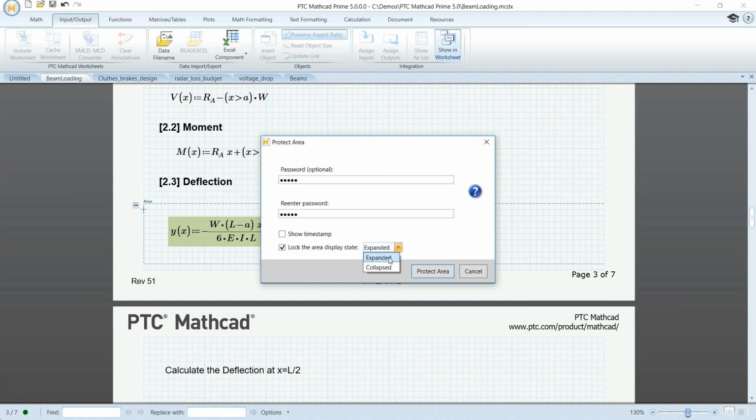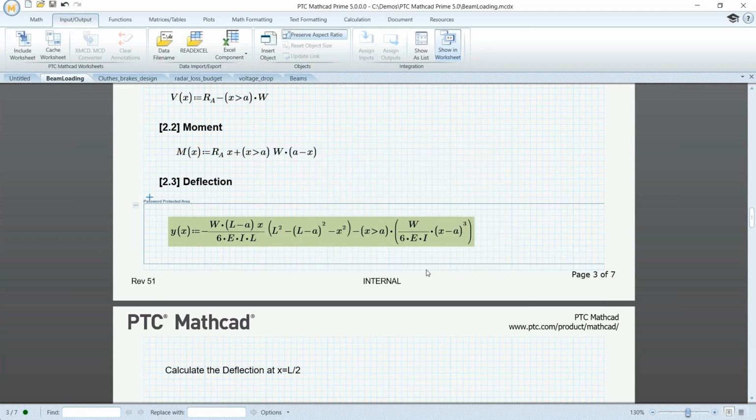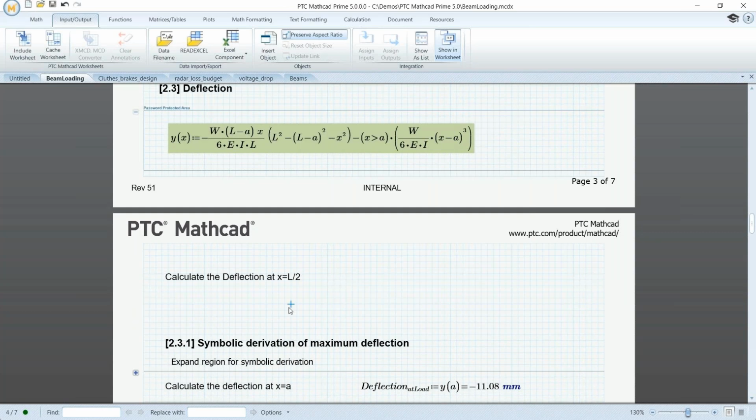That could be very important if you're sending your Mathcad workbooks on to vendors or somebody else. You really don't want them to be able to see your intellectual property. You can make areas that are collapsed and password protected. We'll keep this expanded for now. We're going to protect this area so you can't make changes to it. Okay. So we'll go ahead and calculate the deflection here with the variables we set up before, like L. And we see that the standard is meters, but we'll go ahead and change it to millimeters and it'll update for us automatically.